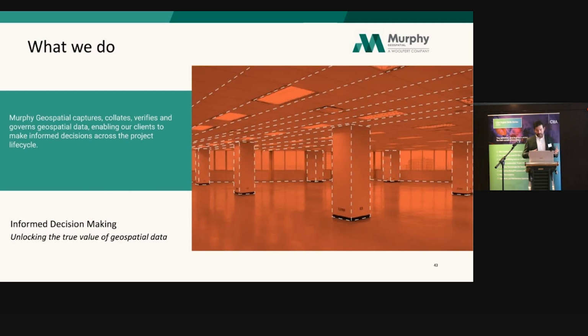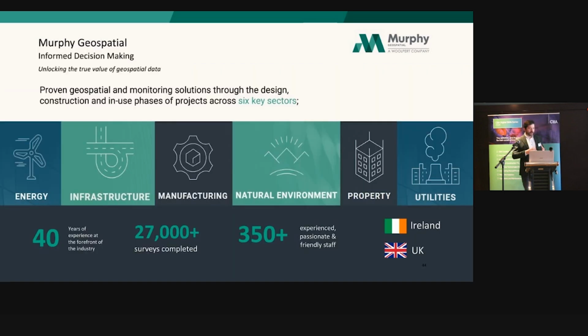There'll be a lot of videos here, so I'll be able to compose myself in the breaks, but we're across many sectors. When you see some of these examples, think about where you work and see where this fits in, whether an energy center, a data center or infrastructure. But for property and utility services is where my couple of examples will really show that with proper processes and knowing that there's information, it really helps.